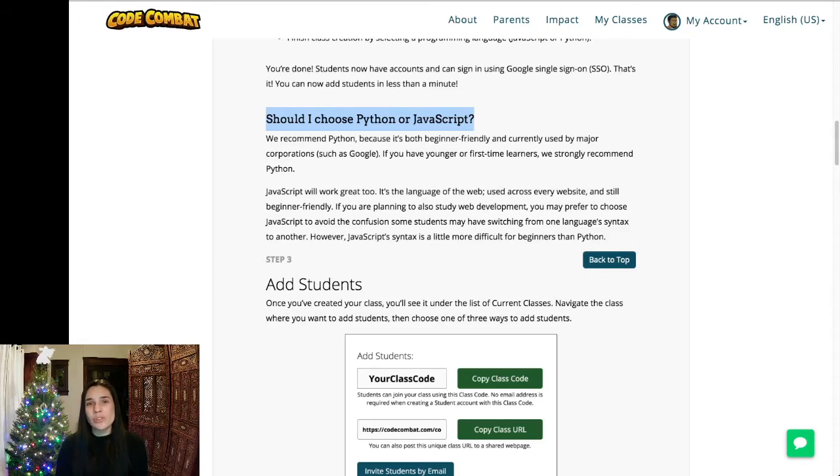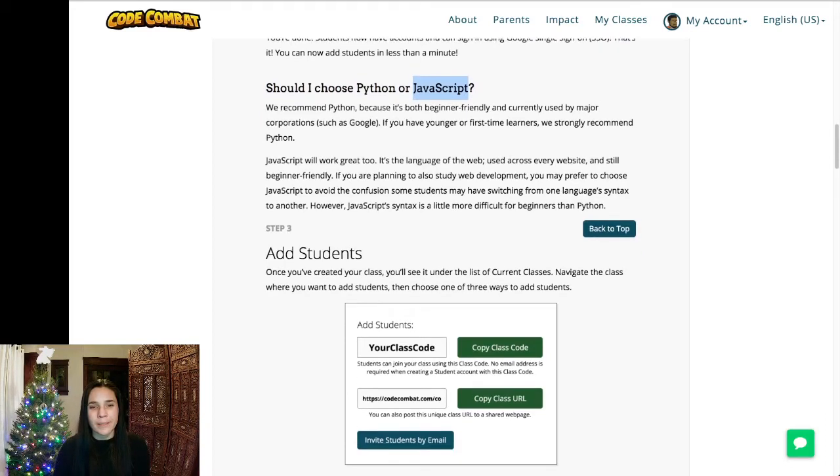You may want to choose Python just in case you're putting them on the course towards AP Computer Science. That course is offered, that exam is offered in Python, but not in JavaScript. JavaScript's a little bit more for web development at this point, and I don't want to be too opinionated, but I do know the AP Computer Science exam is offered in both Java and Python. So that may be something to consider.